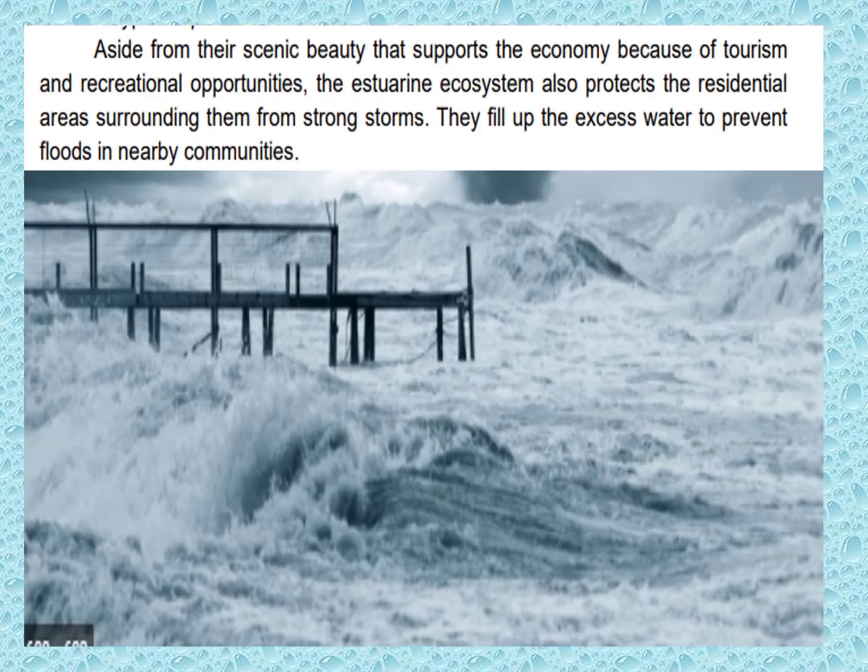Aside from their scenic beauty that supports the economy because of tourism and recreational opportunities, the estuarine ecosystem also protects the residential areas surrounding them from strong storms. They fill up the excess water to prevent floods in nearby communities. So aside sa magandang scenery or location ng estuaries and intertidal zones that invites people, tourism, okay? Yung estuarine ecosystem natin, during the time of storms, yung mga excess water from the river system and other water systems, usually sa kanila napupunta. So floods are prevented because of the estuaries.